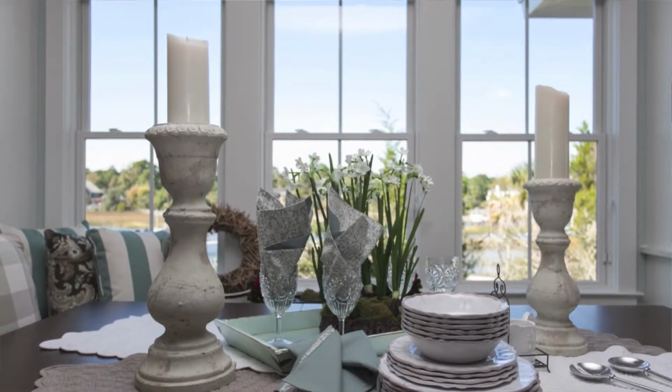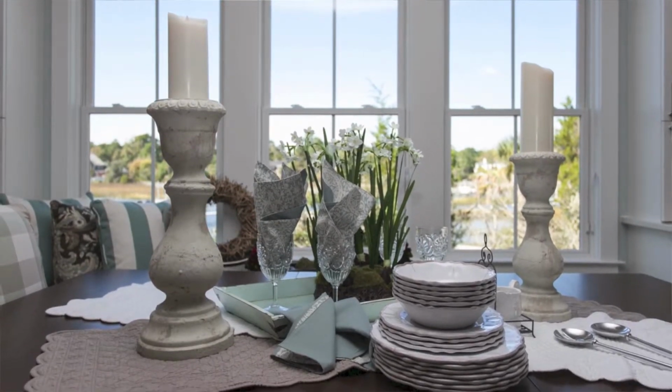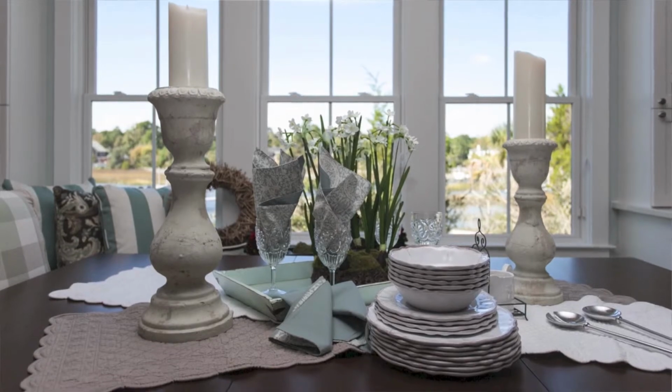And a lot of times we'll use a lot of the homeowner's pieces too to do the accessorizing. Then the homeowner can step back and say, I love that, I want to keep that, I've got something similar to that. Accessorizing is not one of my greatest strengths. Placing and scaling furniture is mine, but accessorizing is very difficult for many people. So Donna has a knack with that. She does. She definitely does.